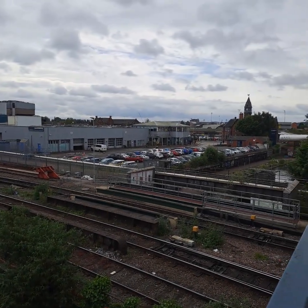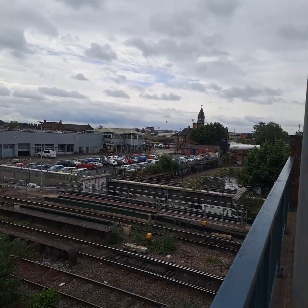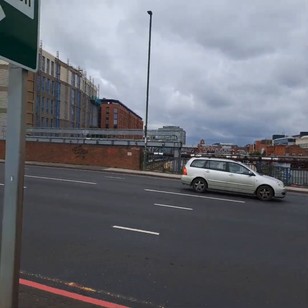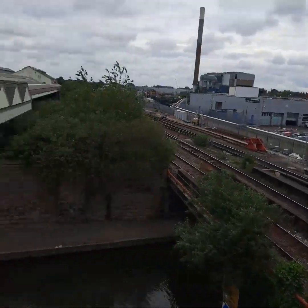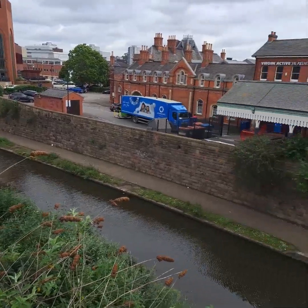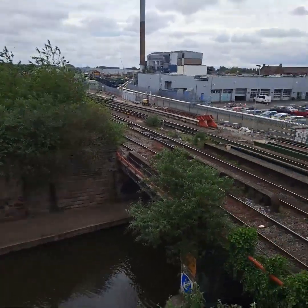Okay, well, I can see a lot from this one spot. I'm not sure what you'll be able to see. So a busy train line there. Here we've got the canal, which will feed into the River Trent at some point.